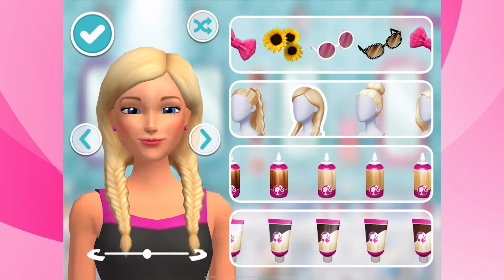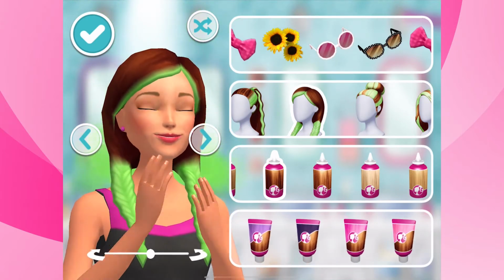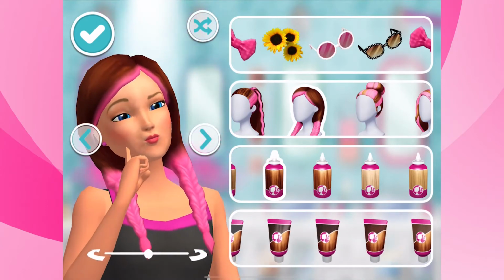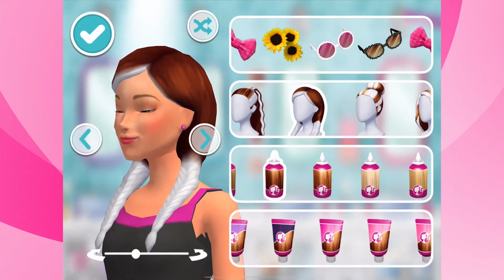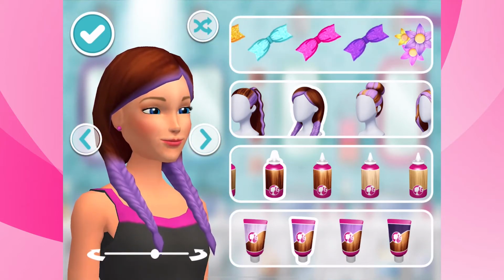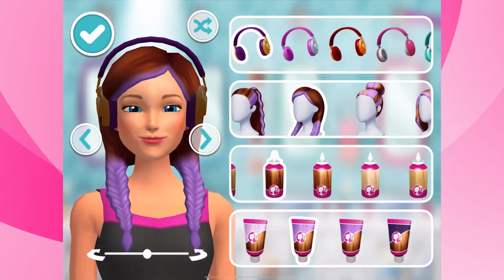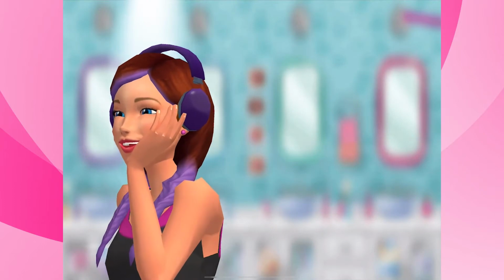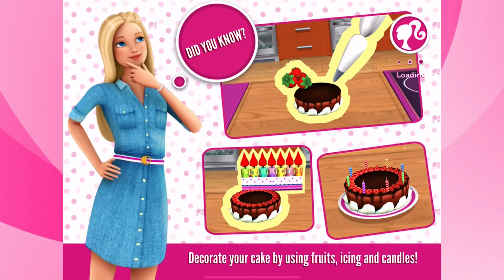Let's see. Ooh, this color is good. Let's see what other color is gonna be. Let's see. Ooh, this is good. Let's do purple. Now let's see. I think we can do headphones. Yes, we can! Which is totally amazing! Perfect. Mrs. Roberts. Barbie's mom.